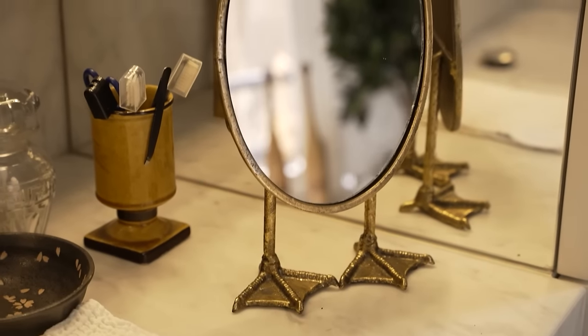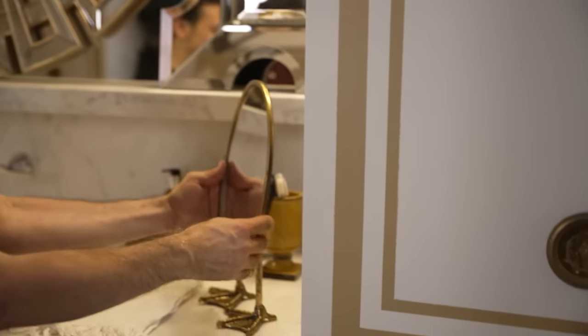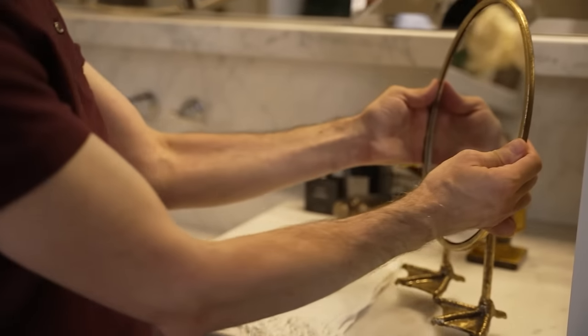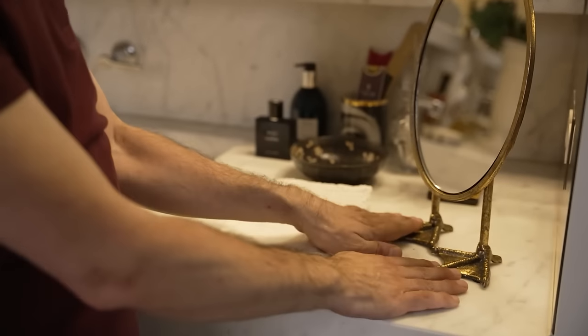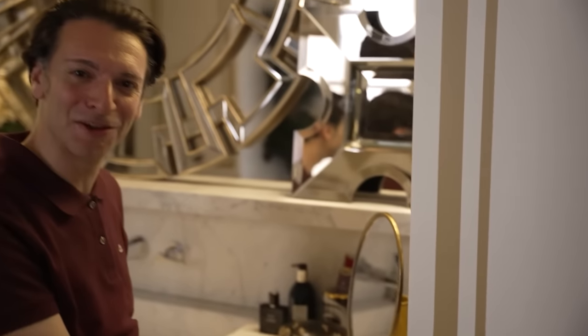So the layering of the mirrors in this space is accentuated by this really eccentric duck foot mirror that I found actually in the south of France. And I was actually with friends down in Nice and we were going in and out of some shops. And the minute I saw it, I said, oh, I have to have this for my bathroom. Isn't it just cute and whimsical? It's just great to counterbalance the seriousness of the architecture of the space with just something fun and friendly.